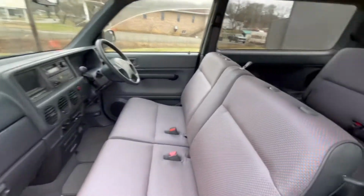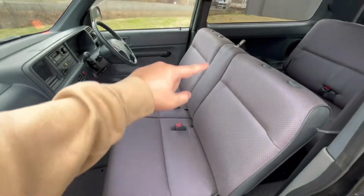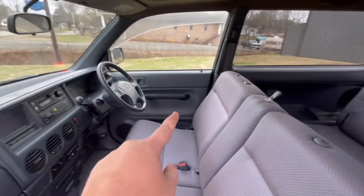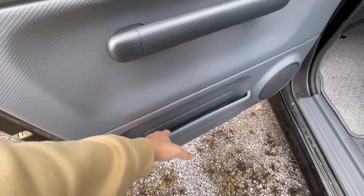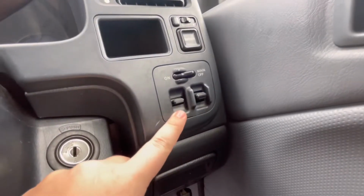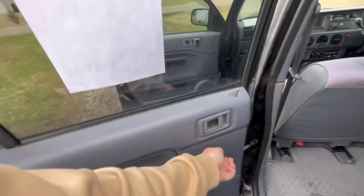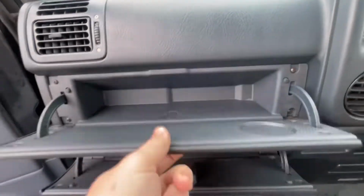Now onto the interior. It's super quirky. For starters, the front seat is also a bench seat here. And remember, you've got 3 doors. The front passenger door has a storage pocket. The driver's door does not. Also, even stranger, you've got power windows for the front, but not for the rear. It's a crank window.